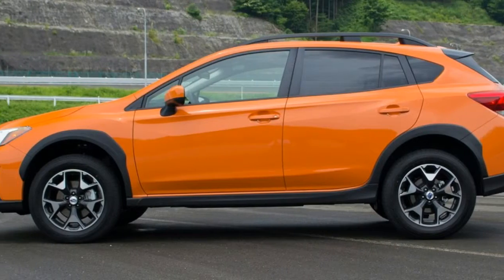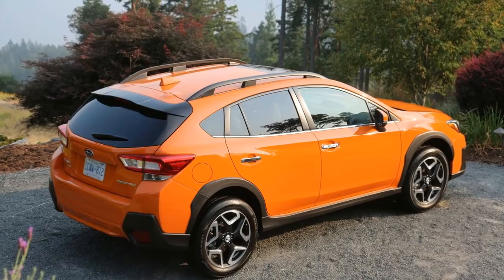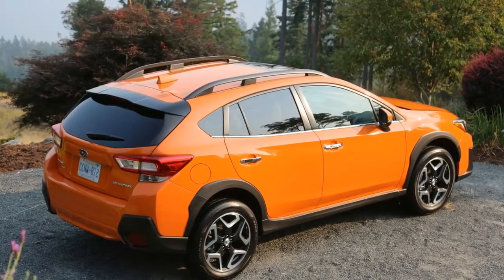Rather than rethink the Crosstrek's existence, Subaru has instead embraced its niche status for its 2018 model year refresh. It's got the same attitude, but has improvements in key areas that make it more pleasant to drive and nicer to use day to day.